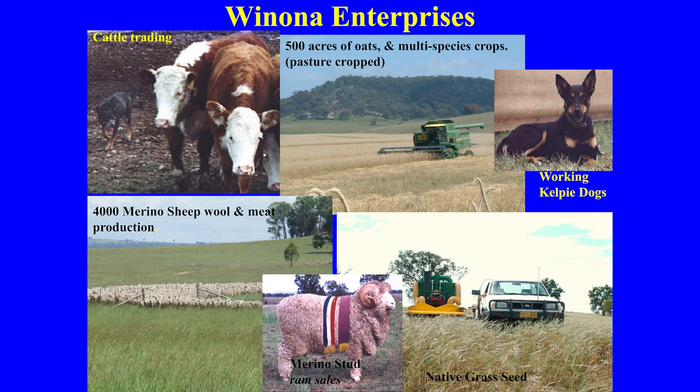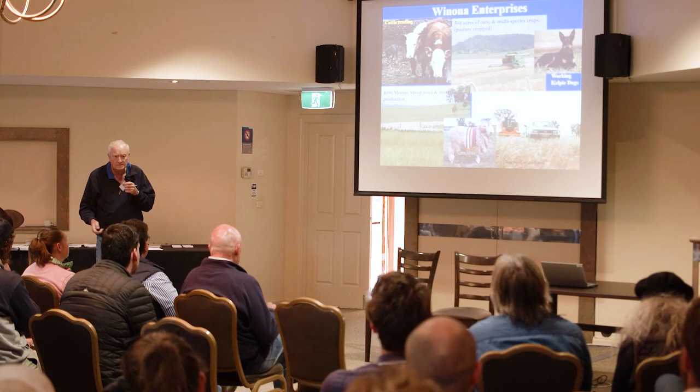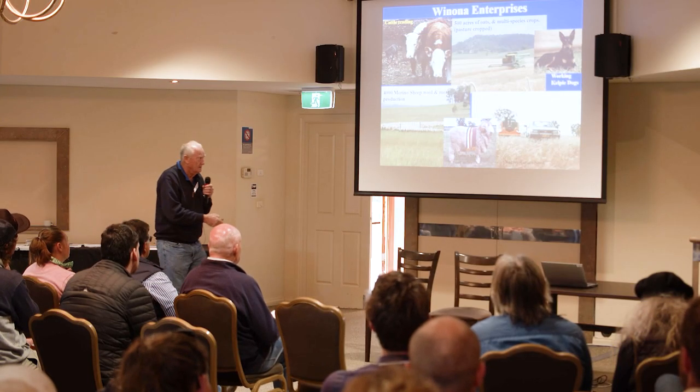Merino stud, my father started in the 1940s. Kelpie dog stud, we sell dogs all over the world. Some cropping, a couple of thousand acres here. We run 4,000 sheep. And another enterprise that's come out of all this, which is harvesting and selling native grass seed. And that's because I restored the grassland. But I'll move on from that.